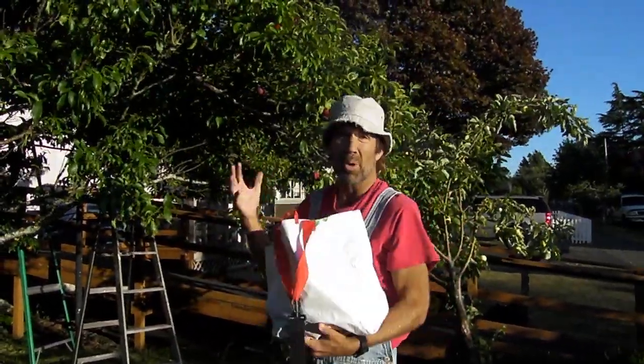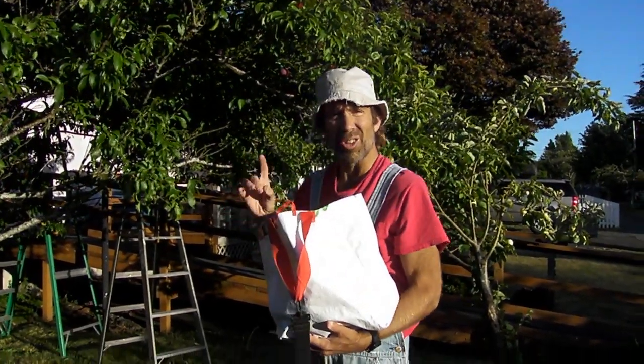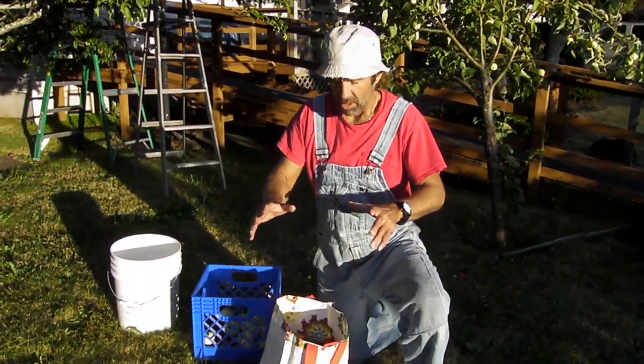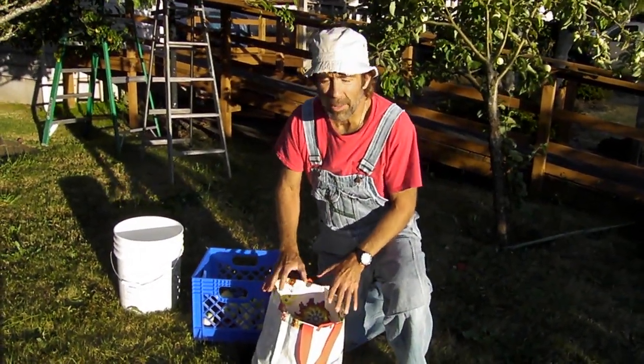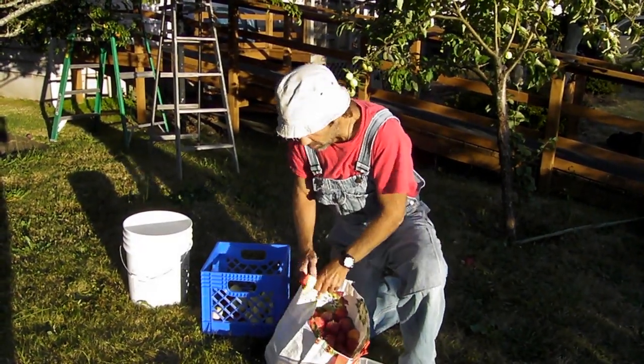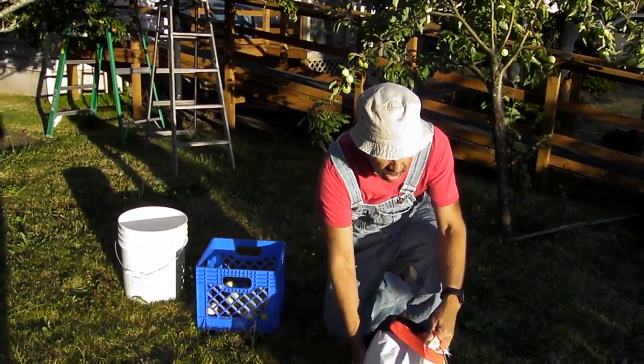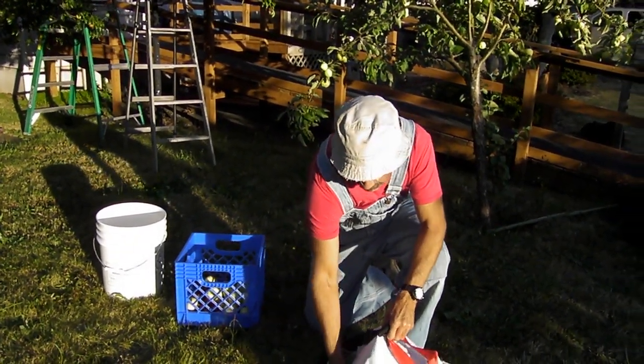And again, what can we do for ourselves? Remember what President Truman said, we must do all we can to cut down on the cost of living. So we have all the plums in our picking bag, and we're gonna put them in this, a little bit better visual for us. And then we're going to put them on the scale. Now we want to proceed with caution. We can bruise these, right?